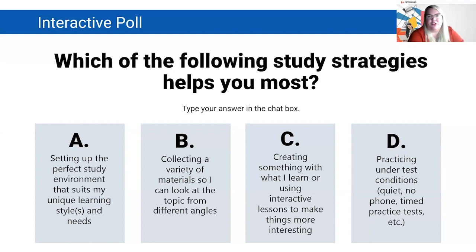So the thing about study strategies is that they vary a lot because people vary. Anyone who tells you that this one study strategy is going to work for every single person is lying to you. Study strategies are different for a reason, right?